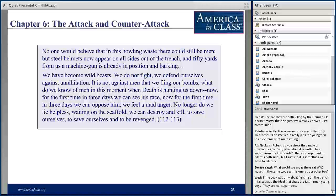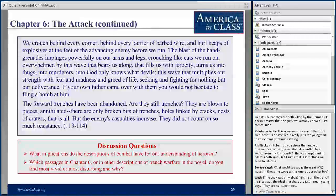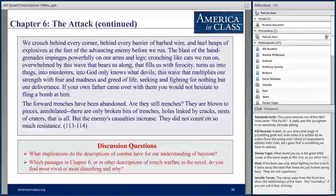So, chapter 6. I've just got some excerpts from what I think is an incredibly powerful discussion. But even here, I don't know about you all, maybe it's my still, after many years in America, my still English sense of humor in its quirkiness. When Paul describes responding to this hand-to-hand combat that fills us with ferocity, turns us into thugs, into murderers, into God only knows what devils: "If your own father came over with them, you would not hesitate to fling a bomb at him." That is at once terrible, but in the midst of all that darkness, every time I read that, I kind of chuckle, because it's a terrible kind of humor, but it's a sort of survival mechanism as well. Look, if your dad appeared, you'd throw a bomb at him.